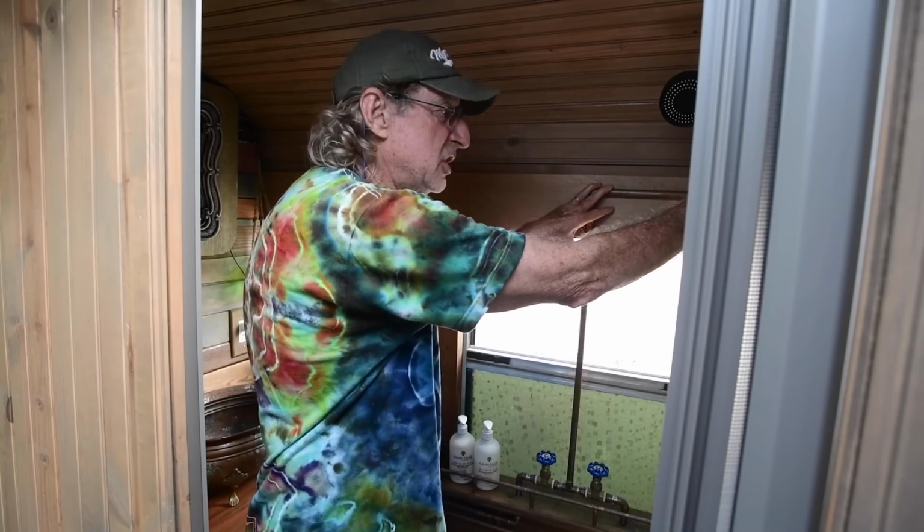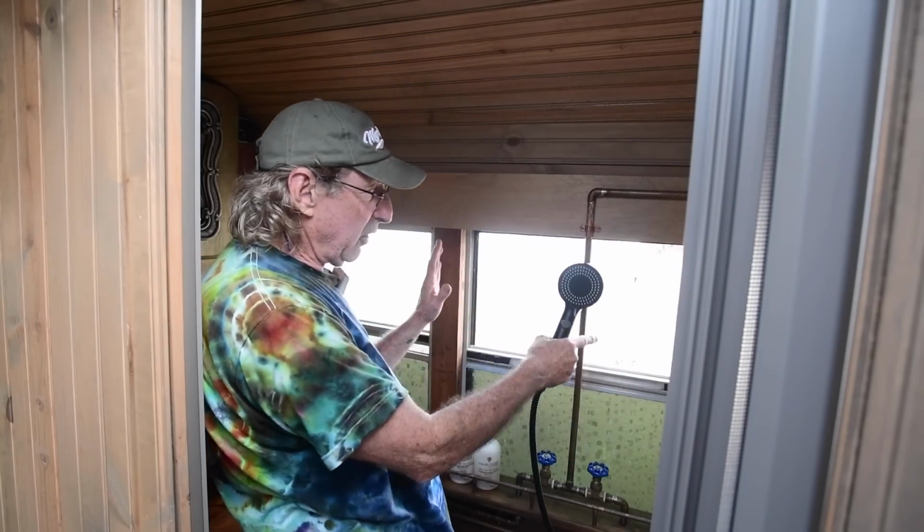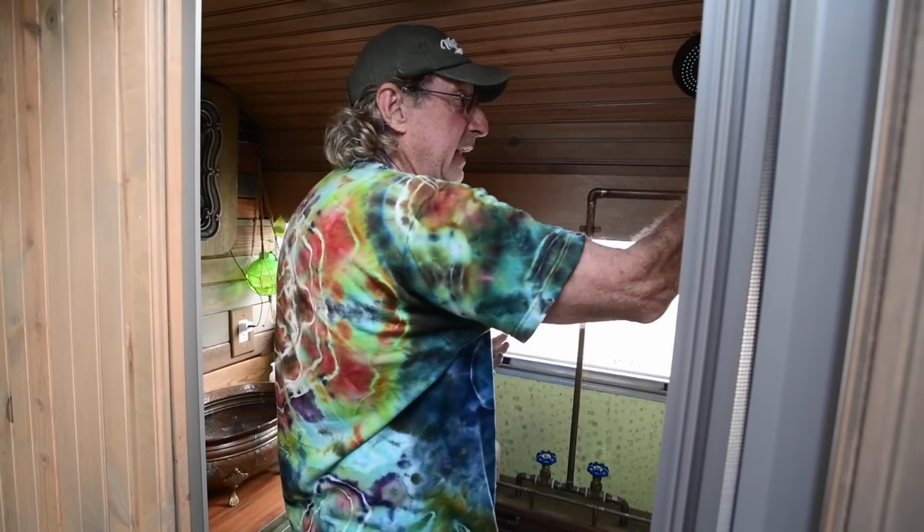Only thing I would change about this, if we could, is I would like to make this shower into an indoor-outdoor. So this would somehow or another take off and go outside. So I've got to figure out how to use the screens to actually make it an outdoor shower.